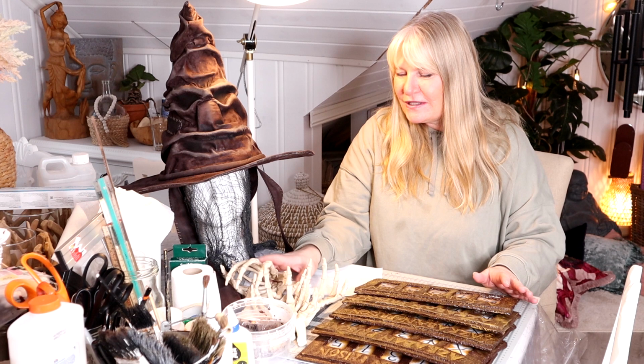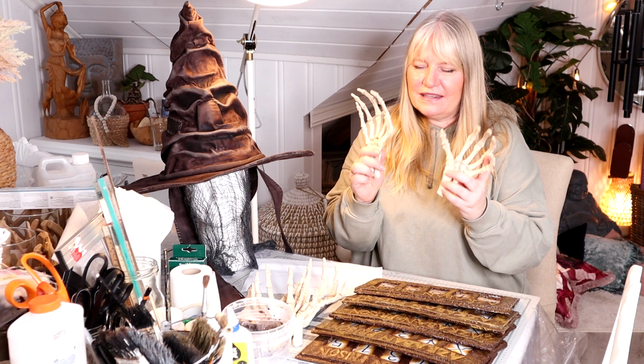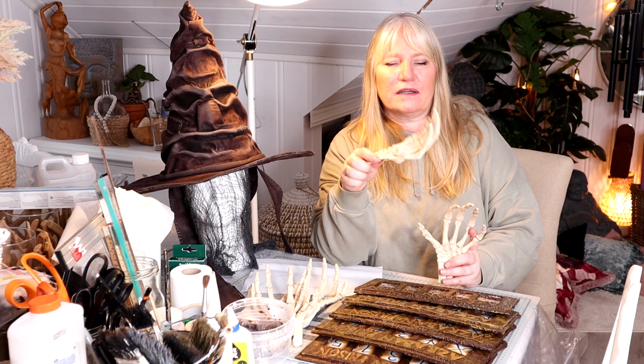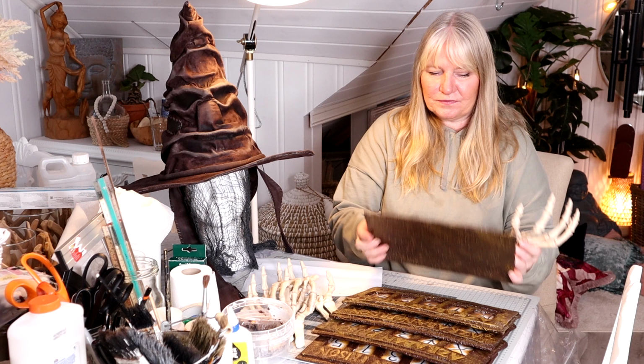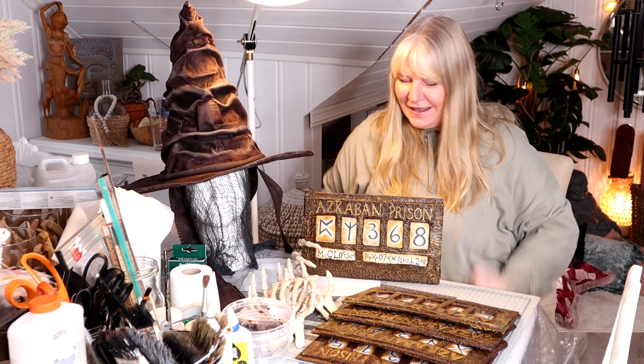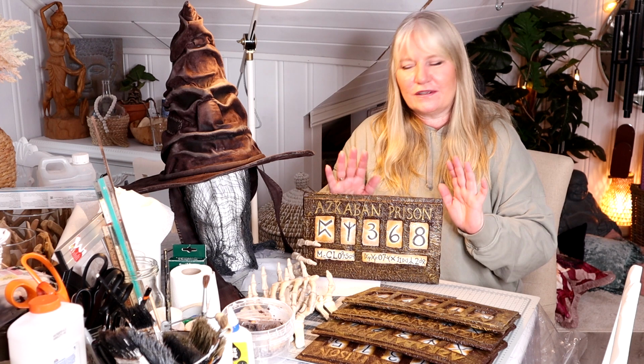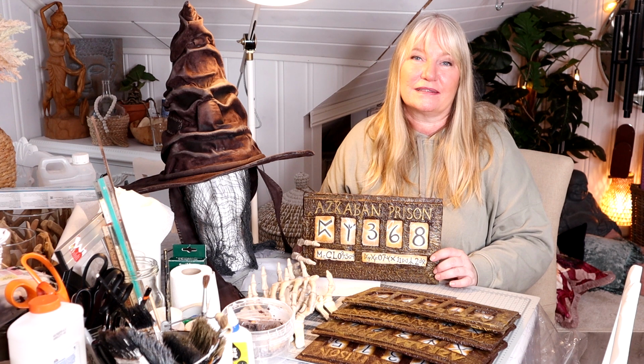I have also bought a lot of creepy hands, skeleton hands, and these I'm going to make into the mentor hands. And the reason is that these can hold my signs. And the reason I need something to kind of hold my signs up is because I'm going to use this for my table decorations.